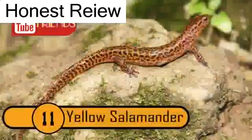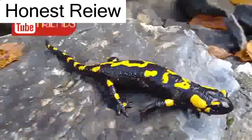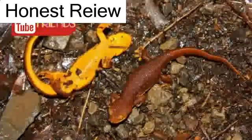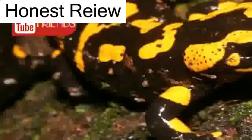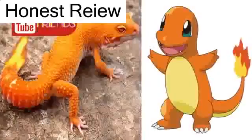Number 11. Yellow Salamander. The yellow salamander and Charmander from Pokemon look very similar. Their colors are similar, and they both have a tail that looks like fire. The only difference is that the yellow salamander can change color based on its environment, and Charmander doesn't have that ability.